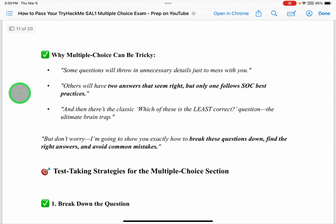Why multiple choice can be tricky. Some questions will throw in unnecessary details just to mess with you. Others will have two answers that seem right, but only one follows SOC best practices. And then there's the classic, which of these is the least correct question? The ultimate brain trap. But don't worry, I'm going to show you exactly how to break these questions down, find the right answers, and avoid common mistakes.